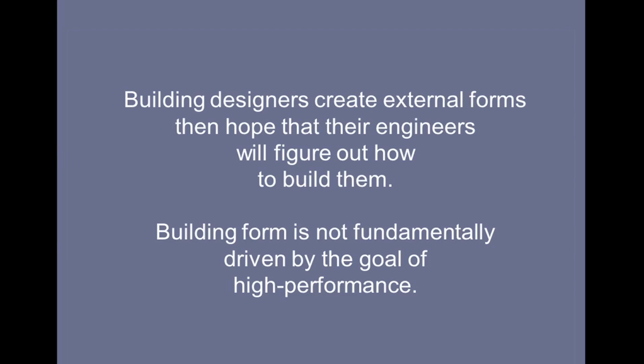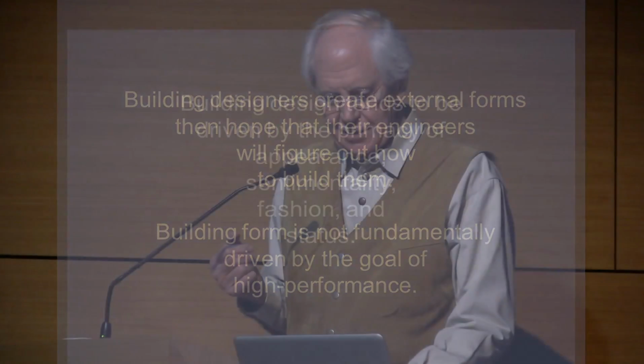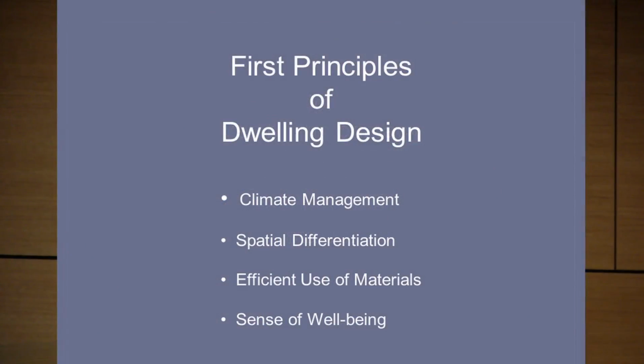Designers create external forms and then hope their engineers can make them work. And building form is not fundamentally driven by high performance. There are obviously exceptions to this, but it's particularly relevant in housing.